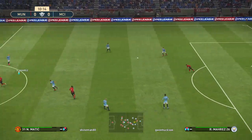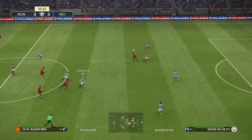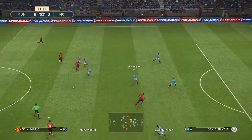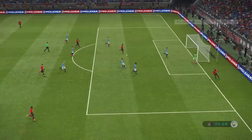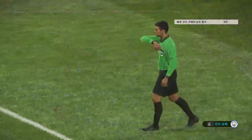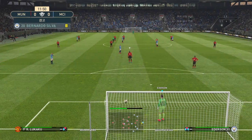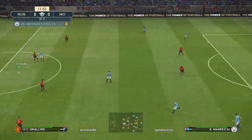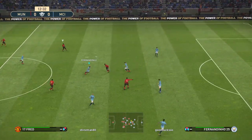Was one quality pass away from being a very decent chance. Looked very promising. Manchester seemed to have chosen a tougher route through the middle. That was easily read and dealt with. The referee's pulled play back and has booked him for the original offence. Poorly directed kick from the keeper, he's given it away.